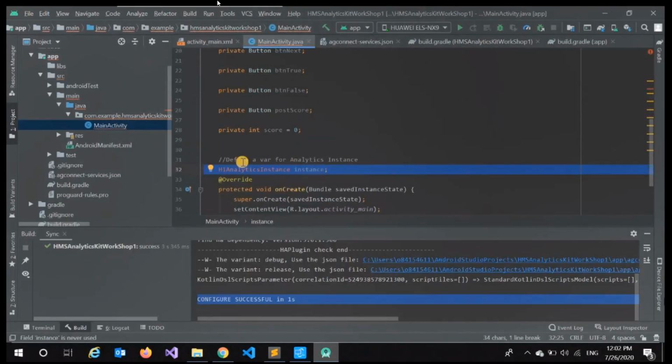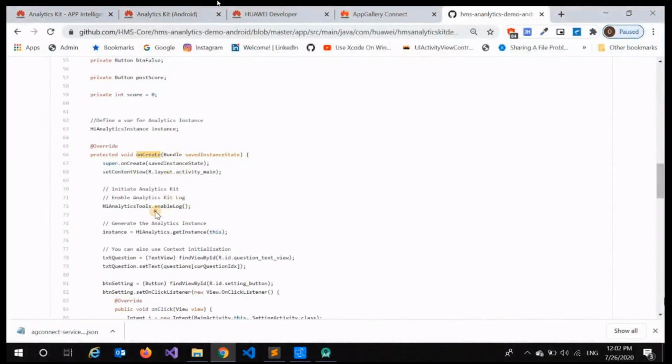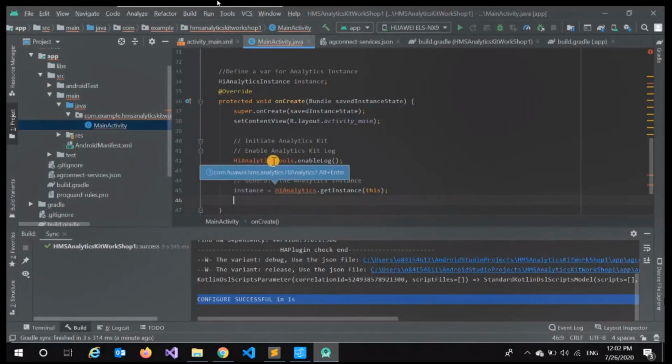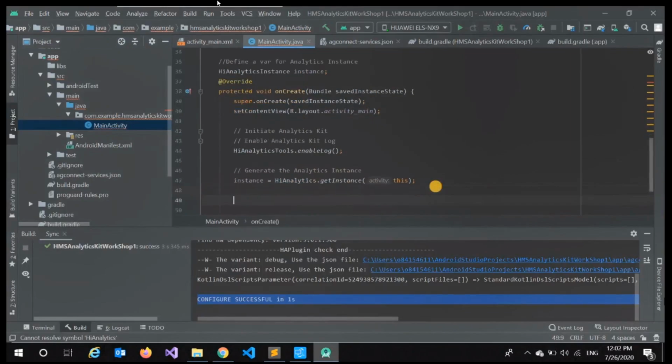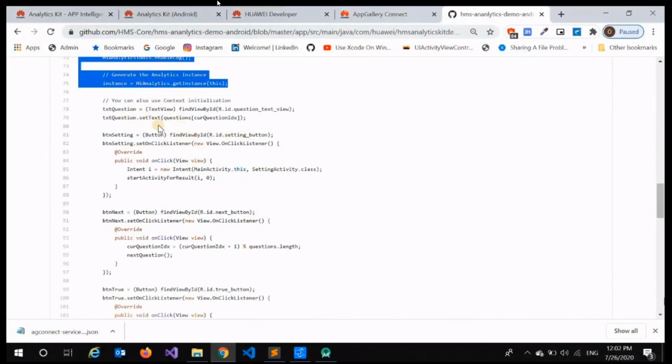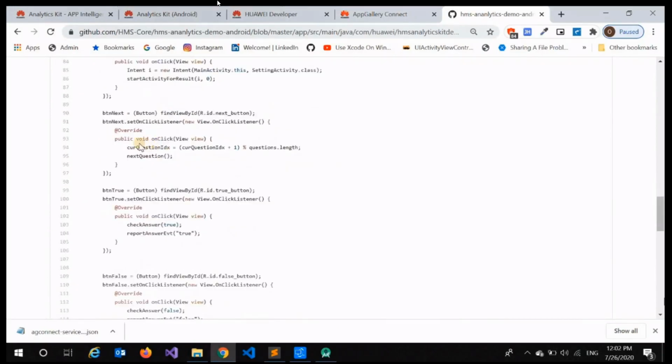And this one is very important. Here we initialize a new instance of the HUAWEI Analytics Kit. And at the onCreate, we enable the logs and create an instance of the HUAWEI Analytics Kit, as you see here. And we import these things that we need. After initializing this, as you see, we just bind some UI with the code. It defines a button strings that will open the strings activity. And we have a button next that will load the next question, as we will see at runtime.